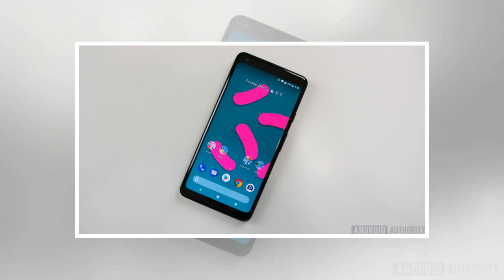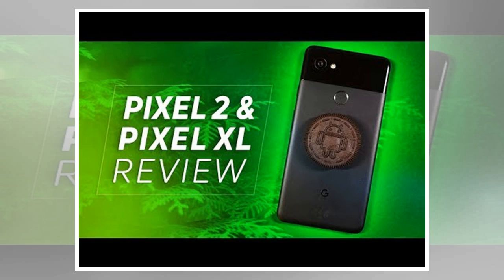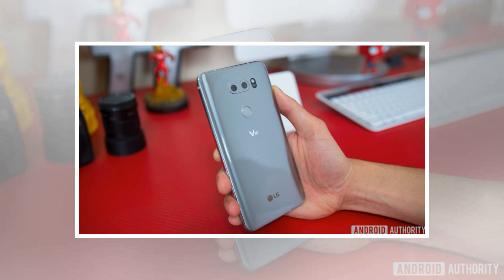In terms of hardware specs, the LG V30 has everything you would expect from a flagship phone in 2017. It has the Qualcomm Snapdragon 835 with 4GB RAM, along with 64GB of onboard storage, a 3300 mAh battery, and an IP68 dust and water resistance rating.